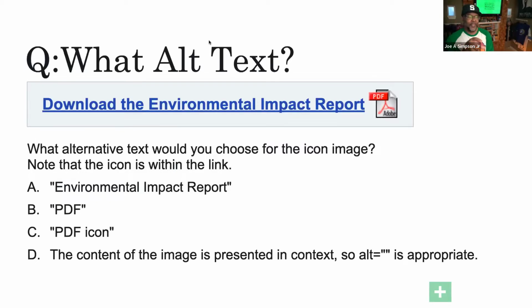Now, folks that have seen this presentation, I know a couple of folks have been online. Again, this is sort of the beginner's presentation on accessibility. I mixed it up because I knew we may get some people that have done it before, because this one is an interesting answer.